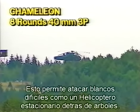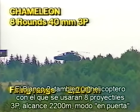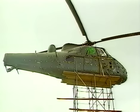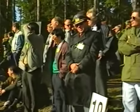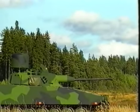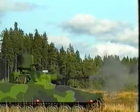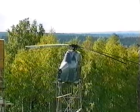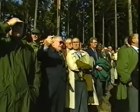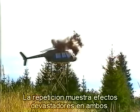The second target for the Chameleon, also a helicopter to be combated with 3P ammunition in an 8-round salvo, is at a range of 2,200 meters, with the round programmed in gated proximity mode. The replay shows the devastating effects on both helicopters.